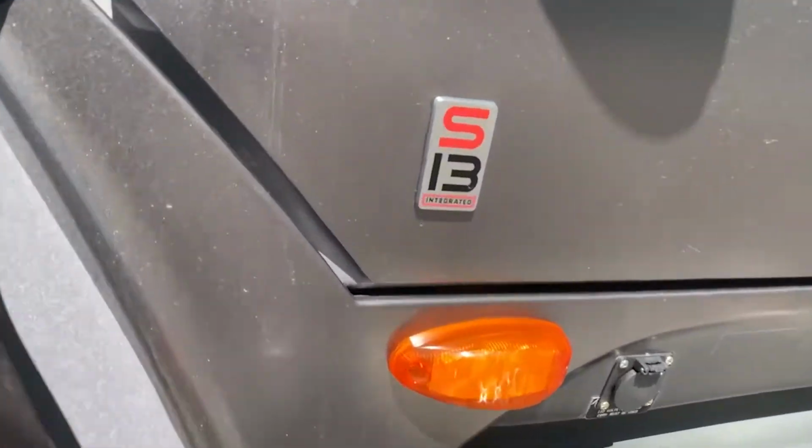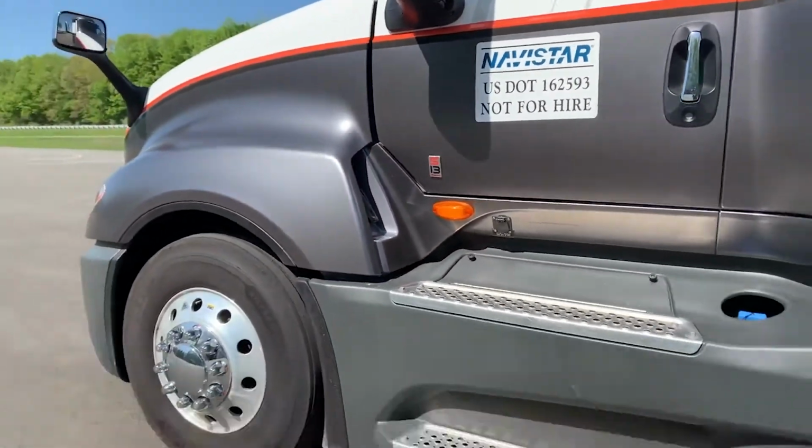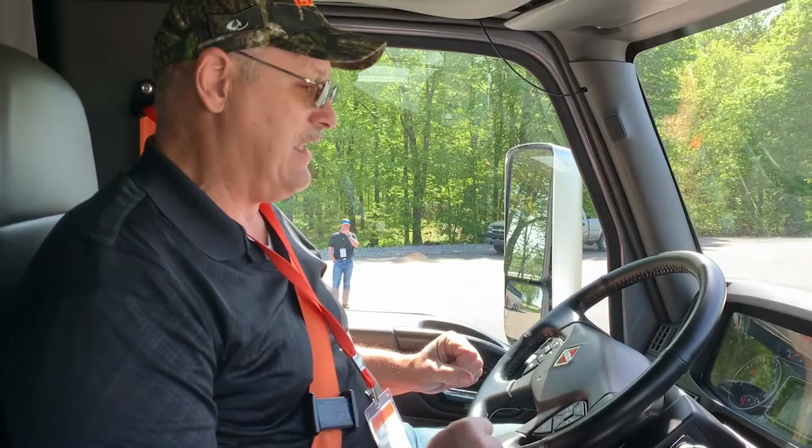I'm going to give you more feedback about my experience inside the S13 in just a minute. I just wanted to begin with this introduction. I'm sitting behind the S13 powertrain. That is the S13 engine, the T14 transmission, and the dual stage aftertreatment, which is going to give you the best fuel performance you've ever seen in the United States. Let's go ahead and take a test drive together.